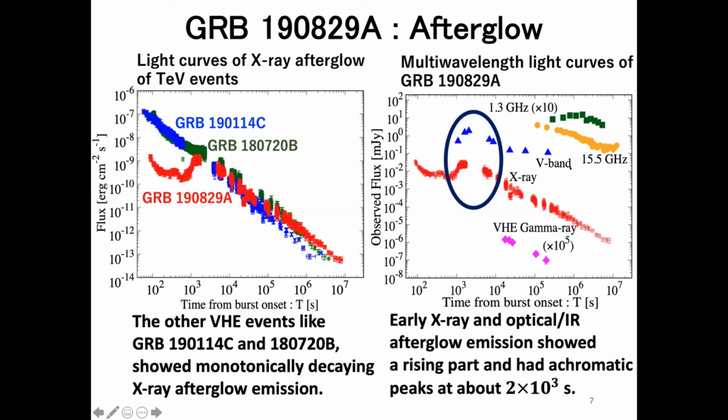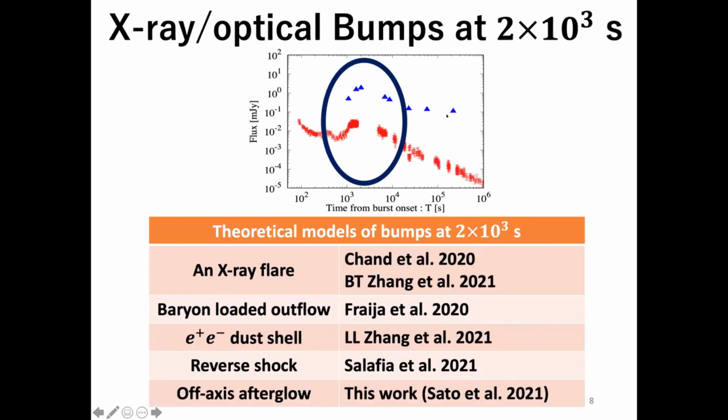Next, I will talk on the observational result of afterglow. The left-hand panel shows light curves of X-ray afterglow of TeV events. The other very high energy events showed monotonically decaying X-ray afterglow emission. However, only 0829 shows a rising path. The right-hand panel shows multi-wavelength light curves. Early X-ray and optical infrared afterglow emission showed a rising path and had achromatic peaks at about 2000 seconds. There are various theoretical models to explain bumps at 2000 seconds, like X-ray flare, baryon loaded outflow, positron-electron dust shell, reverse shock, and our off-axis afterglow.